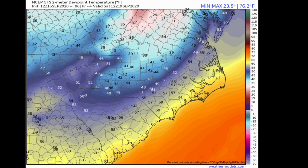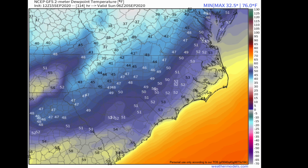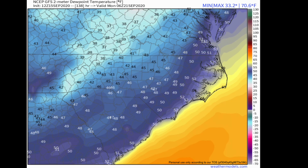And check out this, and this is getting into Saturday morning from the GFS. That is some very, very dry air, the driest air we've seen since probably April or May, will move into the state and the Carolinas, and there will just be no humidity. Even you guys on the coast and the far south tip of South Carolina, the coast will feel this. Everybody will. Nobody will get left out. I'm telling you guys. Might take a little bit longer to get to the southern edge of the state, but much less humidity is coming.